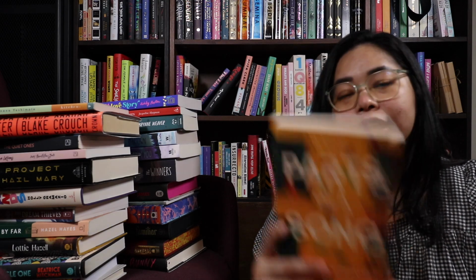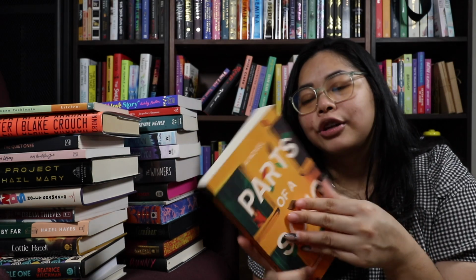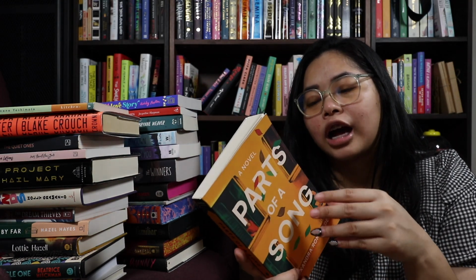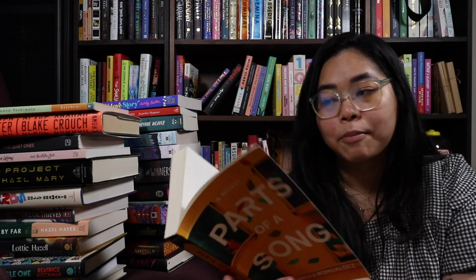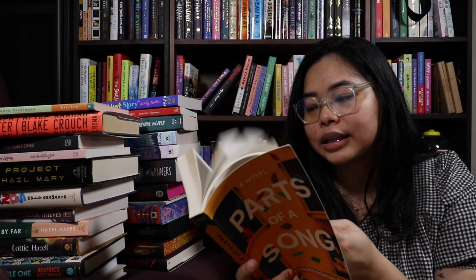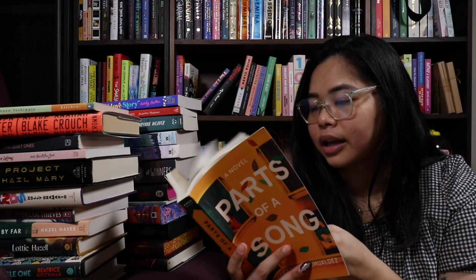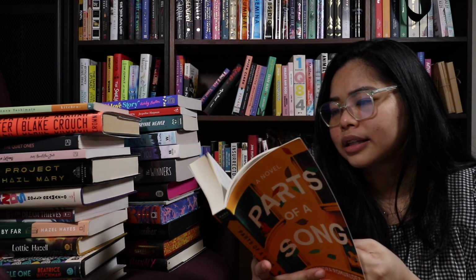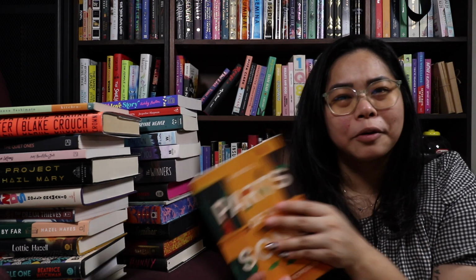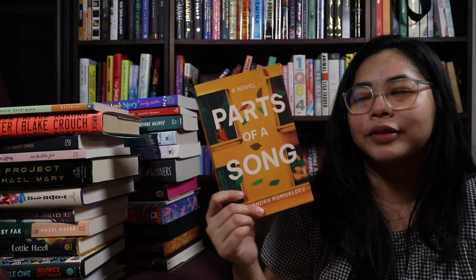The next one is also a book written by a Filipino author. It's Parts of a Song by Alexandra Romualdez. So I'm not quite sure what this is about. I just got a bunch of Filipino authored books because I want to make sure that I'm reading more of them. But it seems to have a couple of different settings. Like it's set in Manila and then Fairfax, Virginia. It has verses. It has Singapore. I think it's like a literary romance novel. I'm not 100% sure, but yeah. Love the cover though. So hopefully that's good.